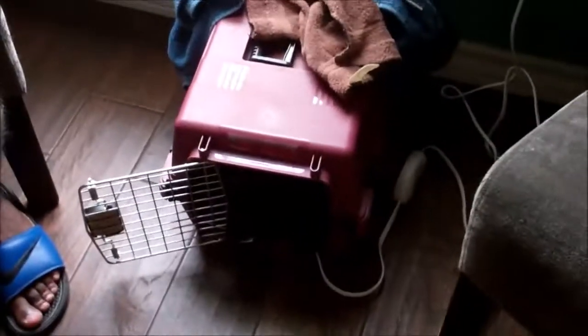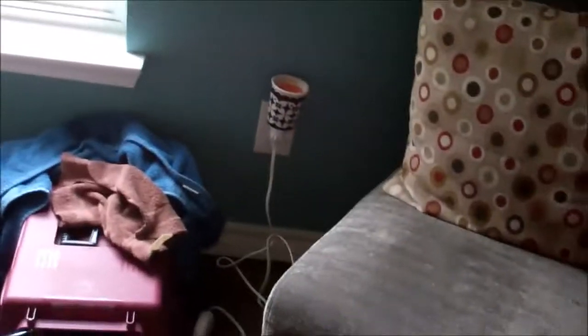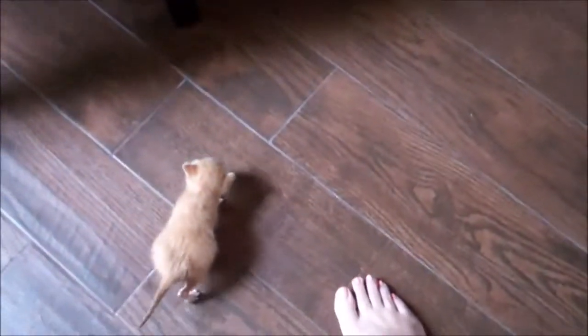And then they go right back in. They are just like babies. They eat and they sleep. So they go right back into their little house, a little carrier. When they're done, we'll let him run around for a little bit. And then put him back in the carrier, and he'll go right to sleep. And then in a few hours, when he's hungry, he'll get up and want to eat again.